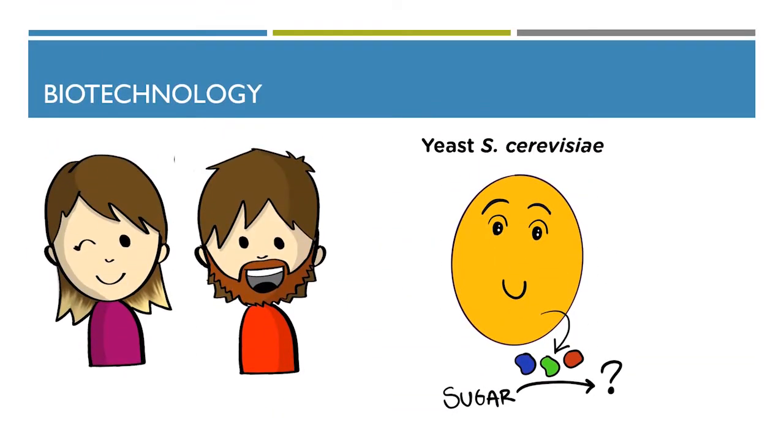It's been discovered that proteins can have very useful applications. This is now called biotechnology, but in fact it's something that exists and has been used since ancient times. One cool example is the use of the yeast Saccharomyces cerevisiae, which has a set of proteins that helps it to consume sugar and produce useful products for us.